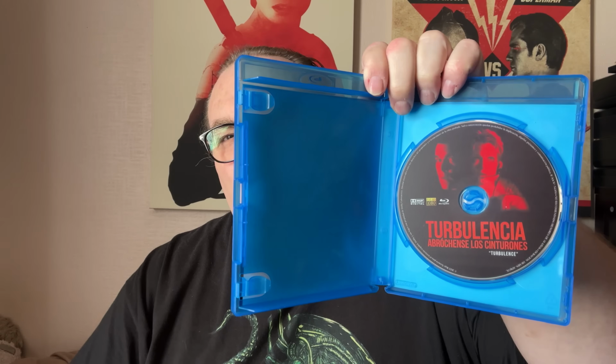Turbulence. This is the Spanish soft copy, I think you would call it. It is a pressing. It is a proper pressing, as you can see there. So it's not a burn on demand, maybe. But it does have an English sleeve, which was done by Richard. But I have included the original Spanish sleeve in there as well. But because I've got the 4K now, I don't really need that one.